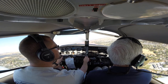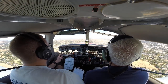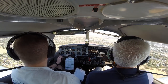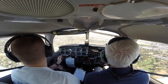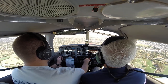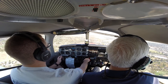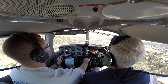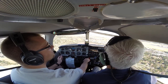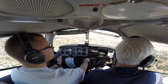Concord Tower, Stationair 684 Tango Charlie's 10 miles east, inbound landing Charlie. Stationair 684 Tango Charlie, Concord Tower, enter left base, runway 19 left, report 2 miles. Report 2 mile left base, 19 right, 4 Tango Charlie. Stationair 4 Tango Charlie, runway 19 left was assigned, would you like the right? No, left is fine, I just couldn't remember, 4 Tango Charlie. Stationair 4 Tango Charlie, roger. Middle stack is usually, with no wind, a pretty good reference.